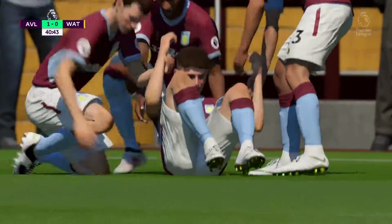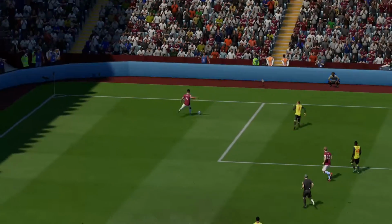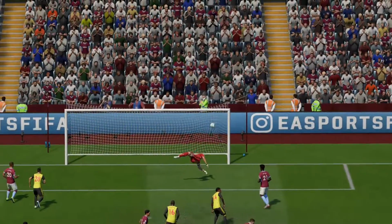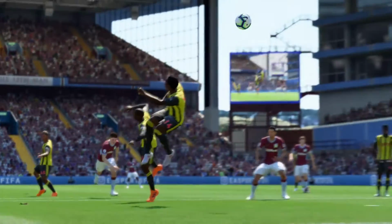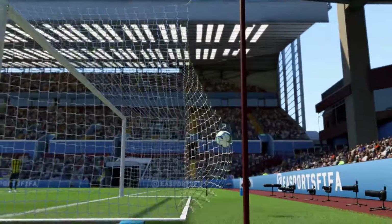Some really nice build-up play on the edge of the box there as we tried to break Watford down. They're a really compact unit, and it's difficult to get some space anywhere near the box. So as the ball comes out to Woodburn, I think realistically that was our only option, was to have a really good dig at goal, and it's gone through 3 players on its way through and past the keeper. Great finish in the end from Woodburn.